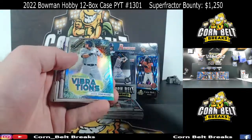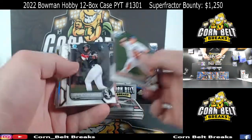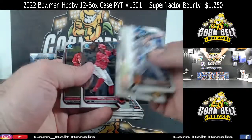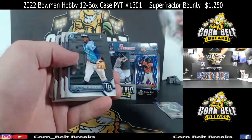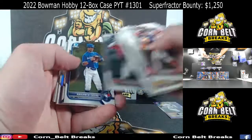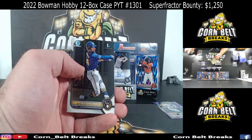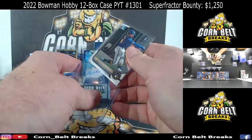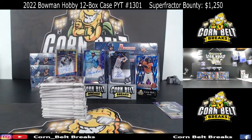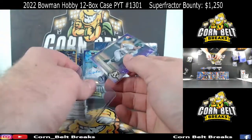Quintero, Cuero, and Tyler Soderstrom out of 250 for the A's paper. Balasovic, PA, Verdugo, Denzer Guzman, Sheets, Vera, and Jackson Chourio. Jackson Chourio. That's it for the White Sox there. Mr. Sims.